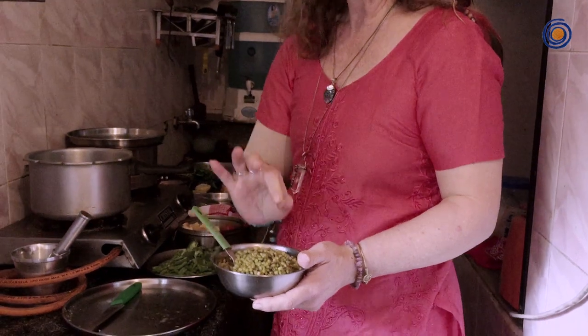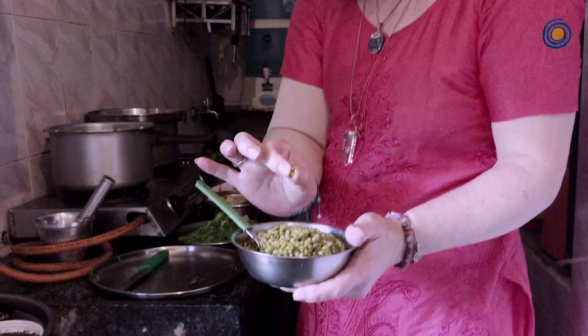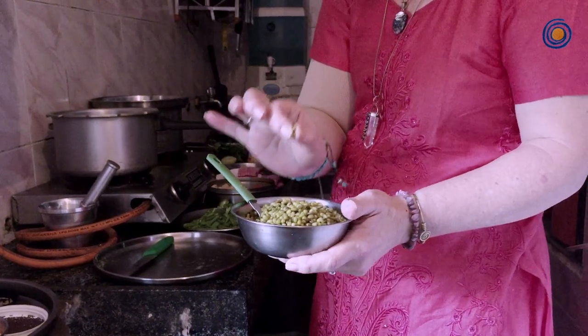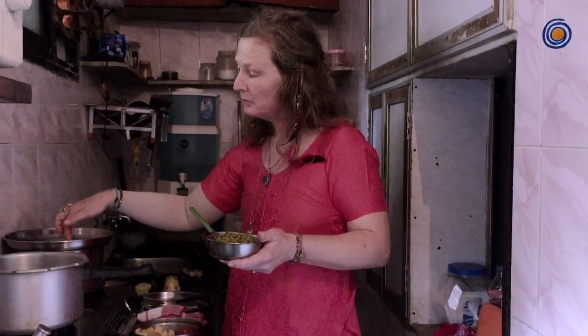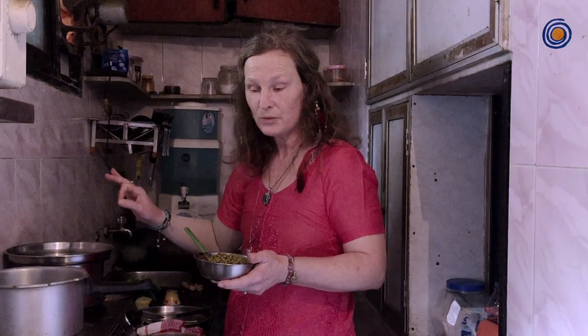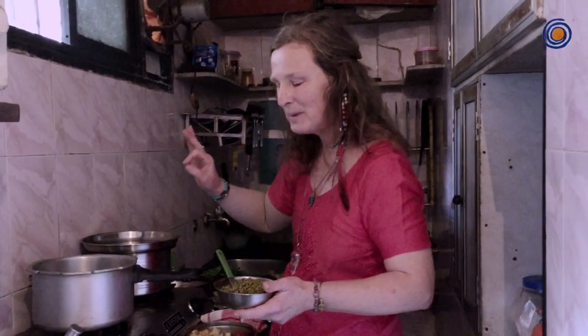So the most important thing for preparation of the moong is the moong bean that needs to be soaked overnight or pre-cooked a little bit, because it has a longer cooking time than rice. And since we have rice here and we have dal here and we have this moong dal, this should be the same cooking time. Prepare your cooking water here. You should have this boiled water ready, because when you add it in, it needs to be boiled already.